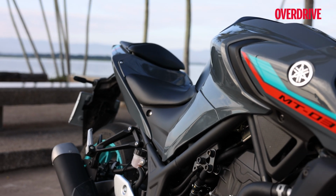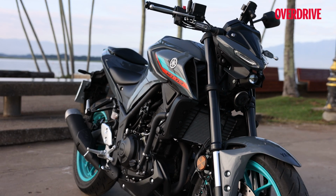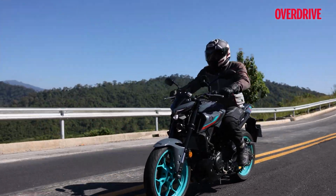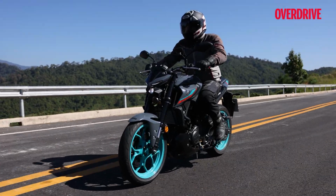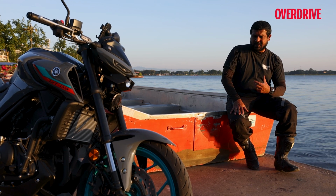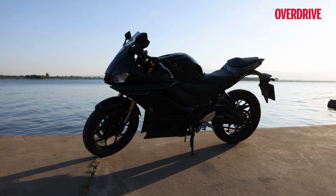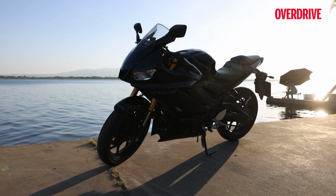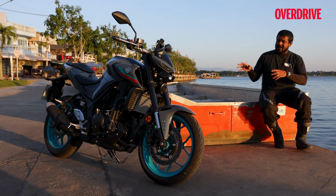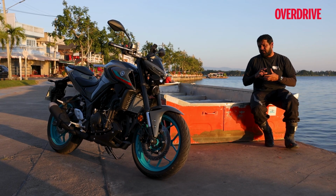Now, coming to the MT-03, just like the R3 in terms of performance and handling, because it pretty much has the same underpinnings as the R3. Of course, different handlebars, slightly wider tank, so it will have a different riding posture, which you will have to figure out, because once you ride the R3, it all comes together in terms of performance. That's what a proper 300cc performance motorcycle feels like. And now when you have a naked motorcycle of the same caliber, it feels like a mismatch, but it doesn't really feel out of place, to be honest.